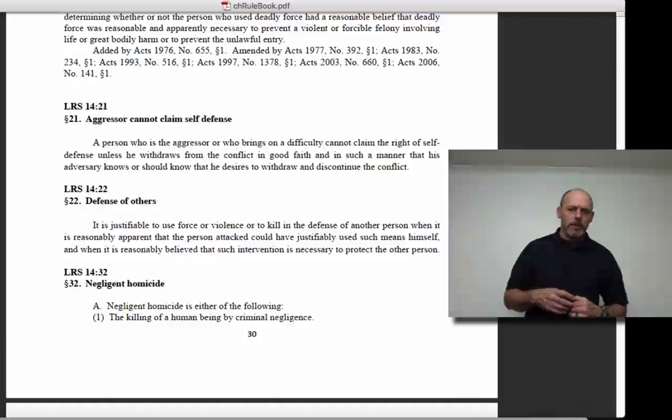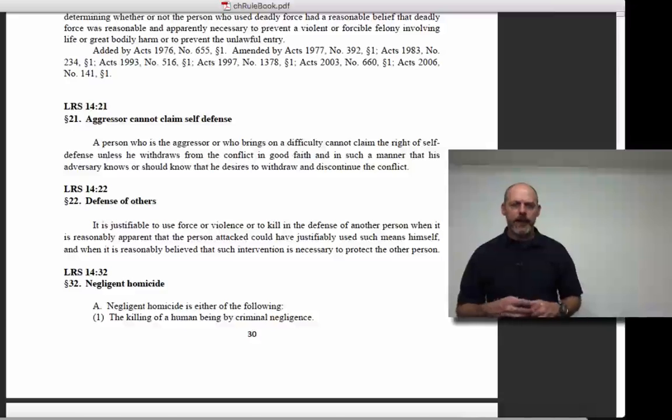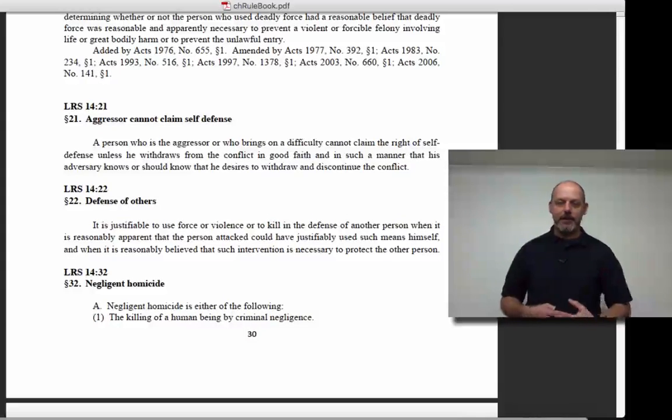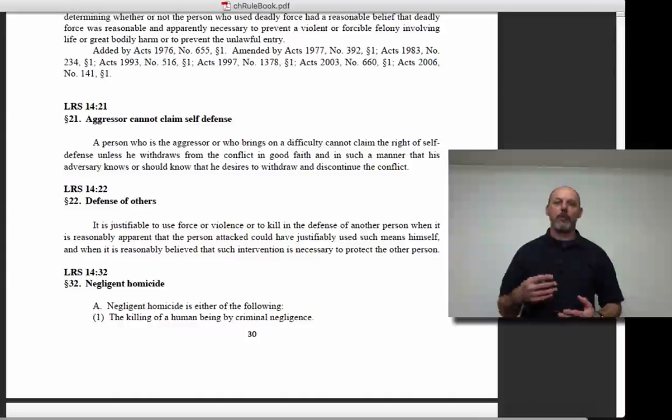So, look at 14:22. In the defense of others, it is justifiable to use force or violence or to kill in the defense of another person when it is reasonably apparent that the person attacked could have justifiably used such means himself, and when it is reasonably believed that such intervention is necessary to protect the other person. So, what they're talking about here is you are not the person under attack, but you are now the witness to another person who is being attacked or that force is being used against. And they could have justifiably used self-defense or used homicide themselves, but they were unable to. And you're there. And so it's reasonable to believe that you intervene. You come in between the two and you use force to defend this other person.